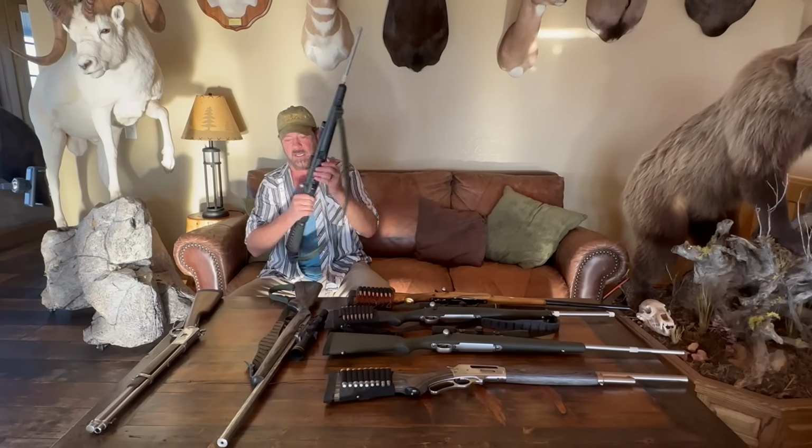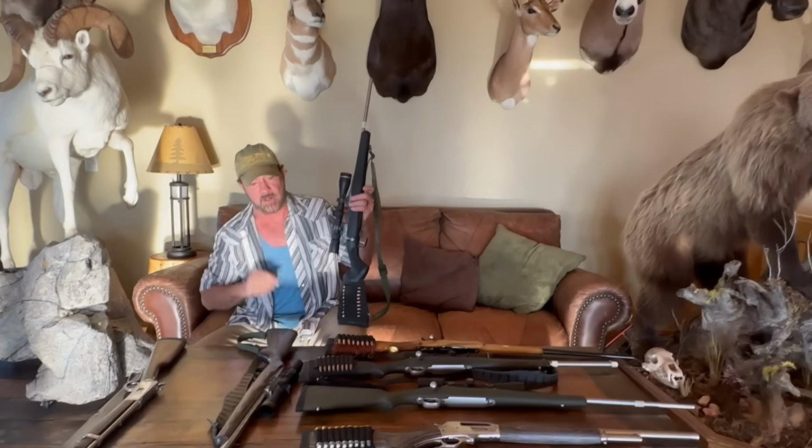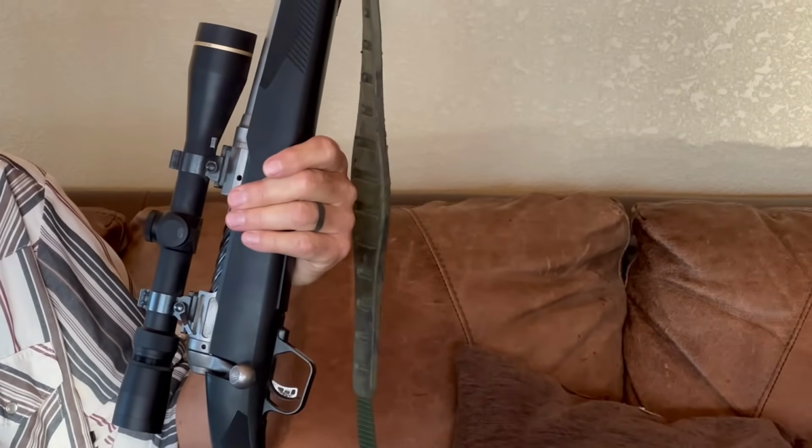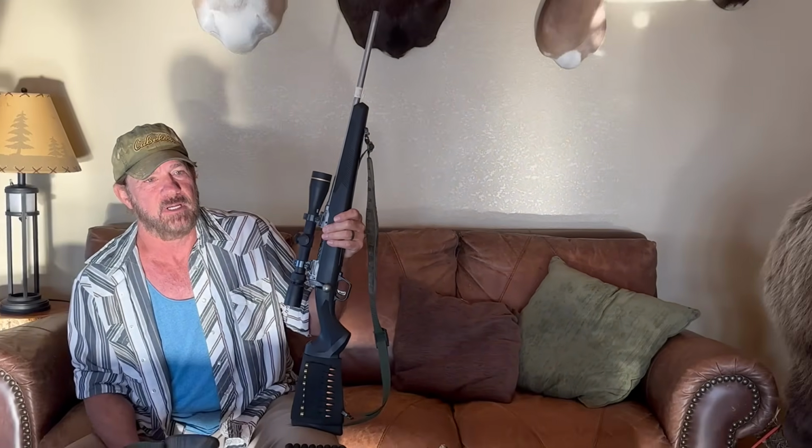Okay, my wife's next most used woods bumming rifle, and you'll see this rifle in a few of our other videos as well. This is a little Savage 110 chambered in .243 Winchester. It's just so usable for coyotes and all the stuff that the federal government has protected, like hawks.